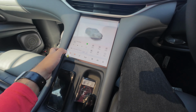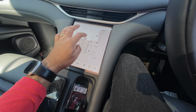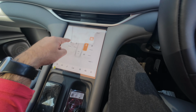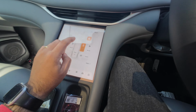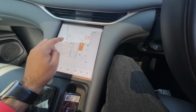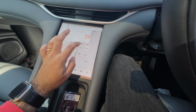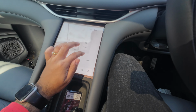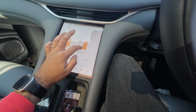You have your defoggers at the front and back, and then you have your seat adjustments. So heated steering wheel, heated front seat, and cooled front seat. And this is the cool part. Always on, 30-minute and 60-minute. I feel like this is a really good thing. And then same here with the cooled part. Always on, 60 or always. And then at the rear, you again have heated seats for 60 minutes, always.